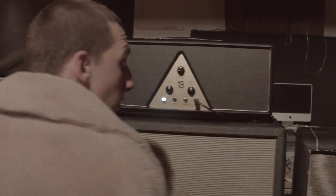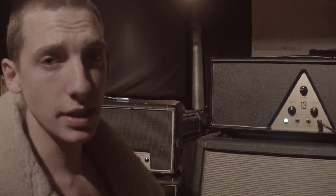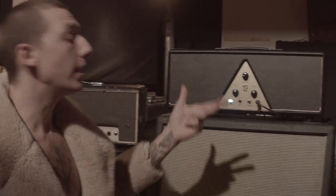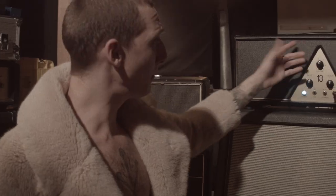So, forget about all these guitars. Here is the 13. Everyone knows about these amplifiers that go up to 11. This one goes up to 13, which means it's 2 louder than 11, which is 3 louder than 10. So it's very loud. Very loud? It's 13.